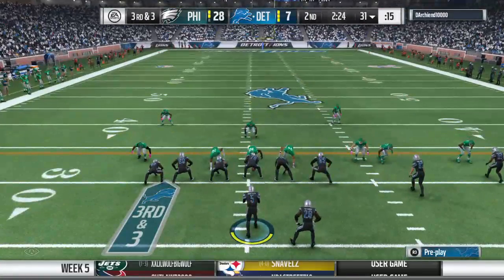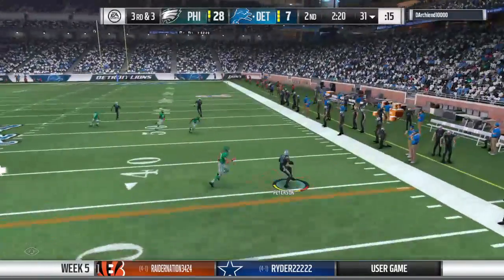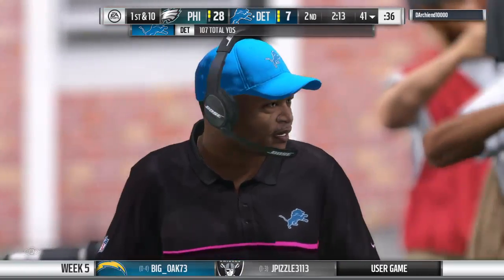They brought in an extra defensive back here, so probably not expecting a run on 3rd and 3. A good call. Throwing for his running back, and he's got it complete. And he will have first down yardage as he's brought down at the 41.